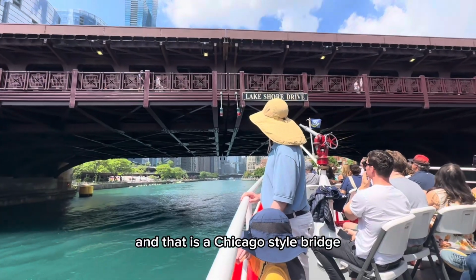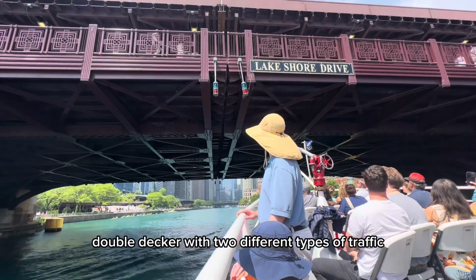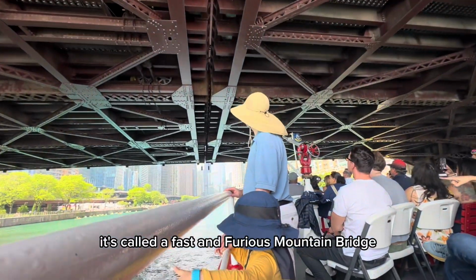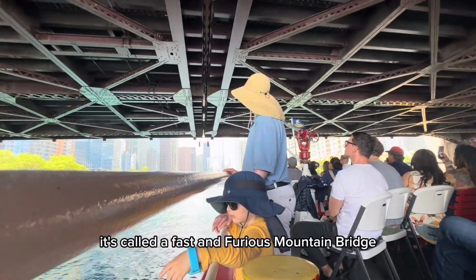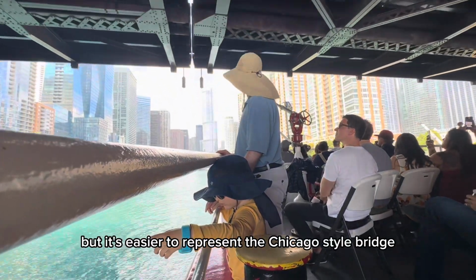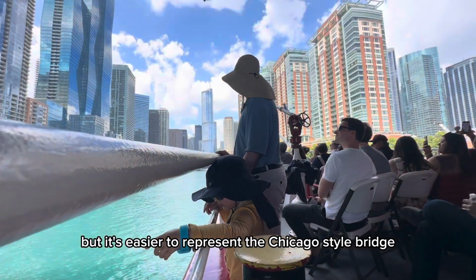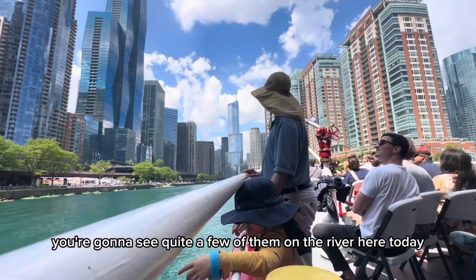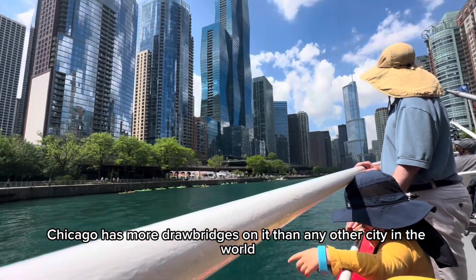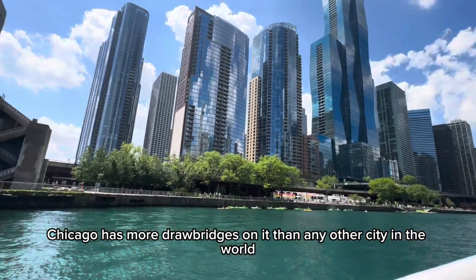And that is a Chicago-style bridge, double-decker with two different types of traffic. If you want the technical name for the bridge, it's called a vascular reconstruction bridge. And that has to do with the gear work of the old bridges. But it's easy to remember simply Chicago-style bridge. You're going to see quite the field on the river here today. And by the way, Chicago has more drawbridges on it than any other city in the world.